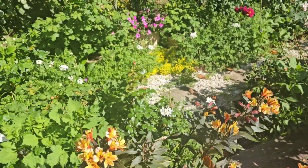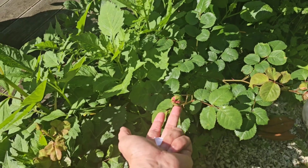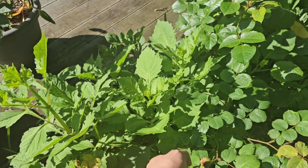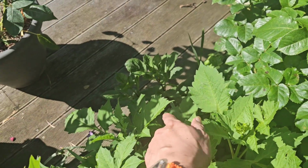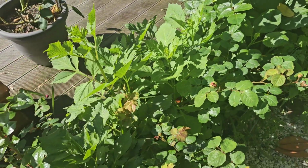And let me just take you to the next part, which is my Princess Alexandra of Kent. And if I'm not mistaken, Princess Alexandra of Kent is just next to Coralie. And I believe down there I have, I think that's Sweet Natalie. Yeah, that is Sweet Natalie.